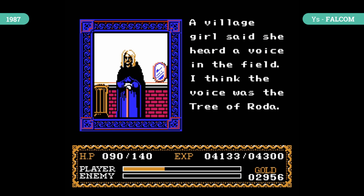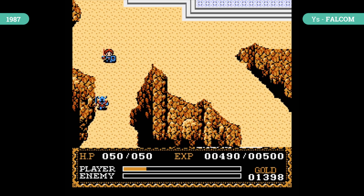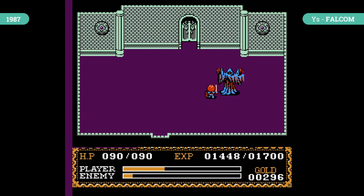Ys was also a precursor to RPGs that emphasize storytelling, and it is known for its bump attack system, where the protagonist automatically attacks when running into enemies off-center, making the game more accessible and the usually tedious level grinding task more swift and enjoyable.